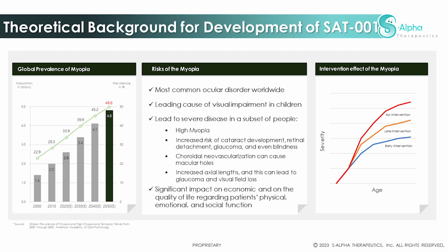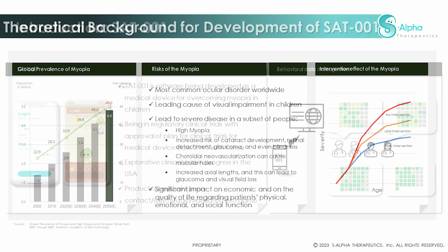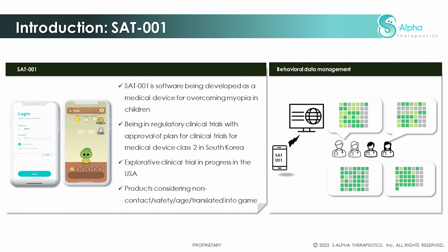At the same time, we recognize that intervention in young children poses some unique challenges, especially in terms of safety. That's why we have developed a non-invasive and non-contact method of intervention. Introducing SAT-001, software being developed as a medical device to overcome myopia in children. Our plan for a Class 2 clinical trial has been approved in South Korea, and we are conducting an exploratory clinical trial in the United States. Our game-like interface is designed to engage children, and we also implemented a system so that daily adherence will be reported to medical staff.